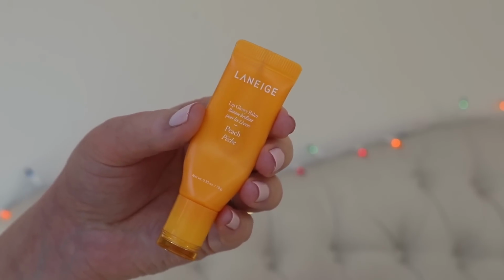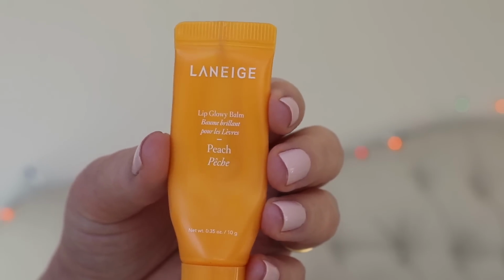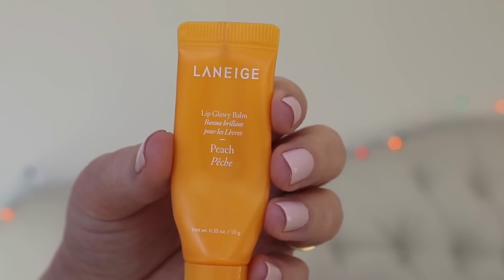This I talk about all the time. This is the Laneige Lip Glowy Balm in the peach shade. This made my top 10 purchases of 2022 video. I will link that up in the corner. I had tried this balm before, of course. I have the pink one. I don't know, grapefruit, something. I've had that tube and I love it.